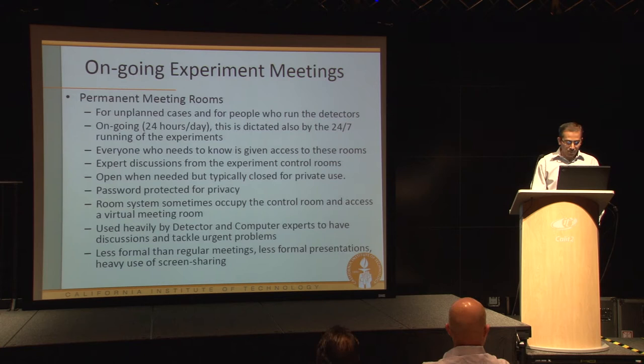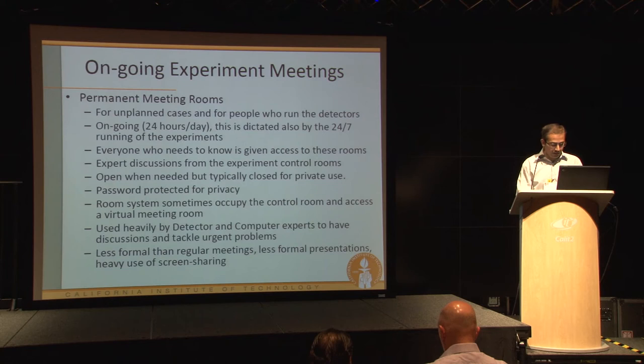These are less formal, more presentations. As you know, the scientists mostly have more presentations as compared to the regular meetings. So they present and then they hold the meeting as well, all together. And they can share their screens as well, their same desktops, along with the presentations.